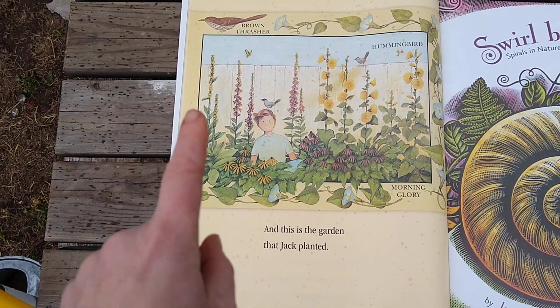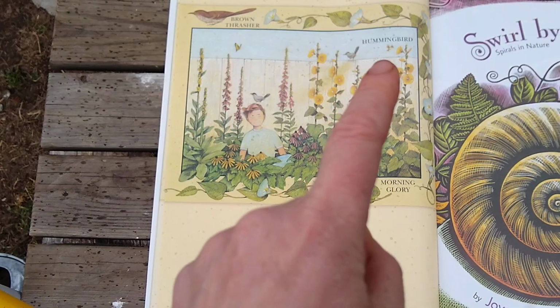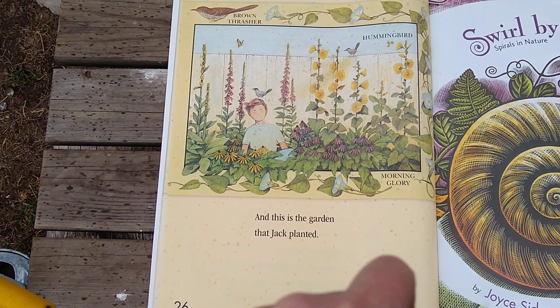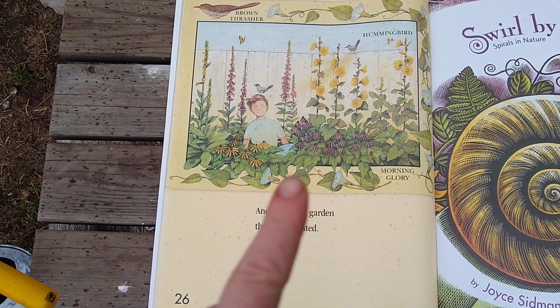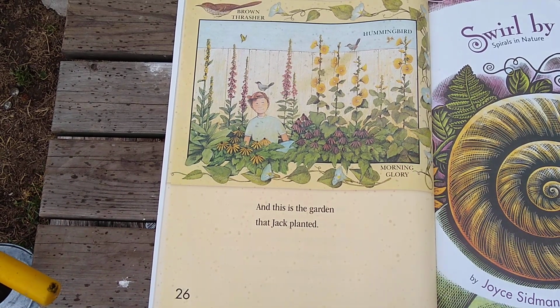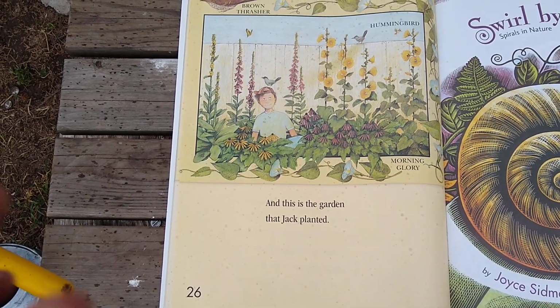I see a brown thrasher bird up top. A little tiny hummingbird getting nectar from that flower, from the hollyhocks. Here are some pretty morning glory flowers that go around the page. And that is the end of that story.